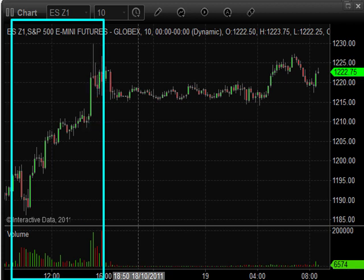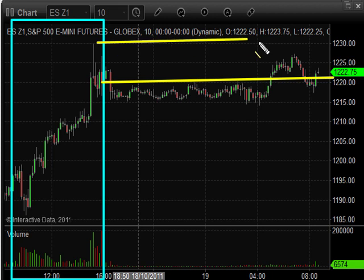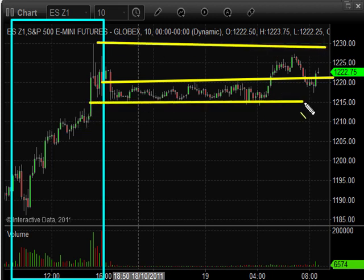Since then we've pretty much seen the market just trade sideways, and there's a little bit of a bounce this morning, and it came back down, and a little bit of a bounce again this morning with some volume, but overall it's been trading sideways, consolidating this big jump that it saw yesterday into the close. So it's going to be interesting to see how things play out today.